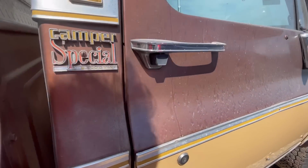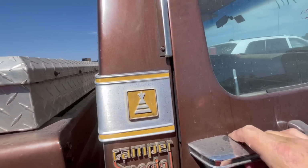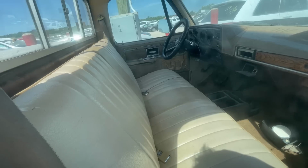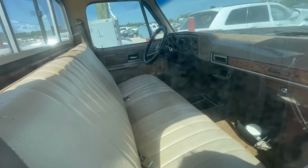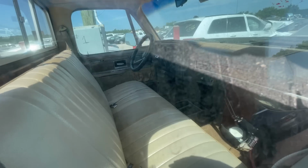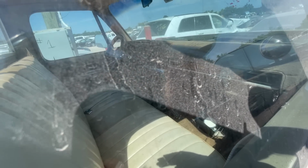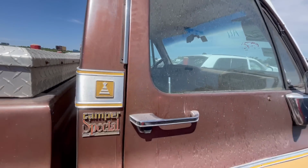I can't get in though. I can't get in because of the tape. Dagnabbit. Okay, let's see if we can just sneak a peek in there. Look at that. That's kind of nice. Of course, we have a dash pad on top. Got a couple of speakers or whatever there on the inside, but this thing will tow a house. This thing will tow anything you want it to.